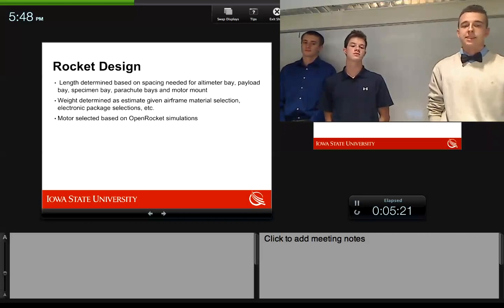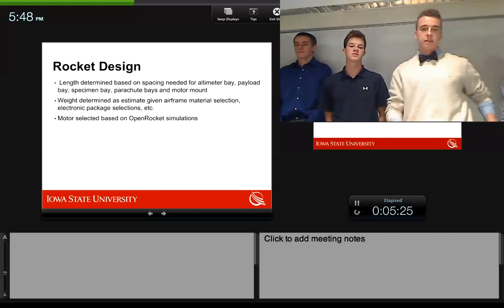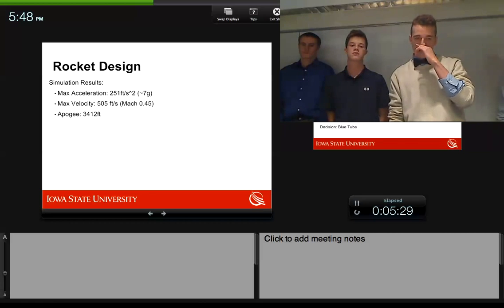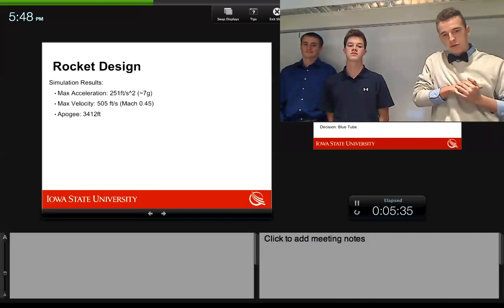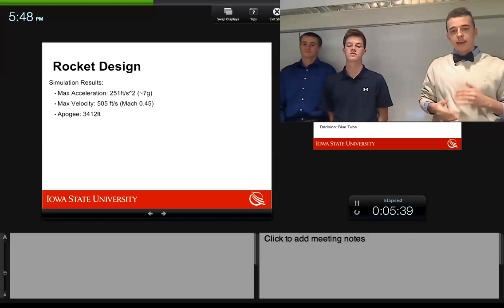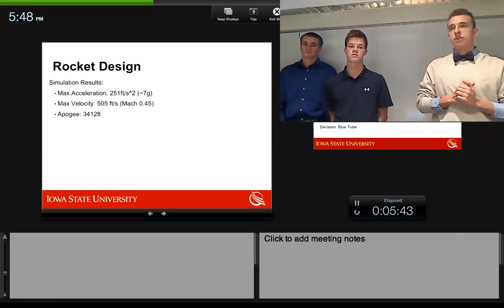So we did those to test the apogee that we wanted to hit, which I'll talk about on the next page here. So we wanted to hit a height of 3,000 feet for the requirement from NASA, but we left some room at 3,412 feet. That'll give us room for changes in weights and how much height we need based on our air brakes and when they'll deploy. So that's that there.